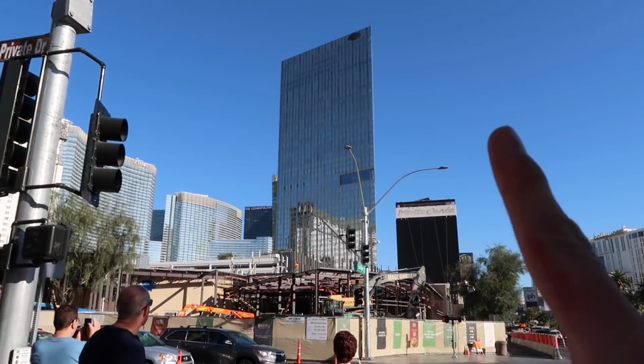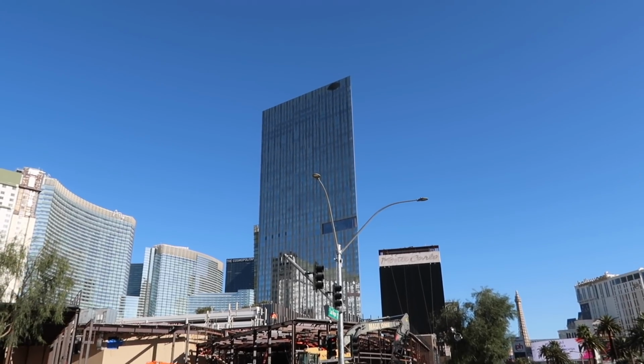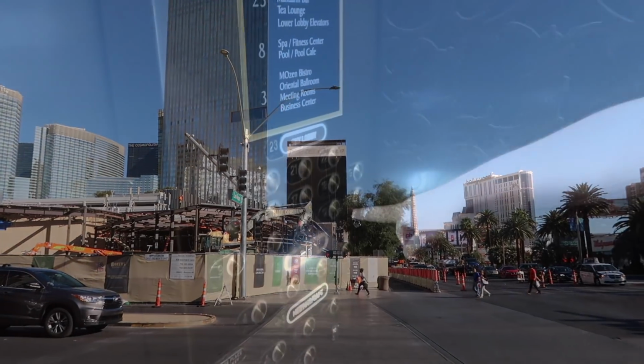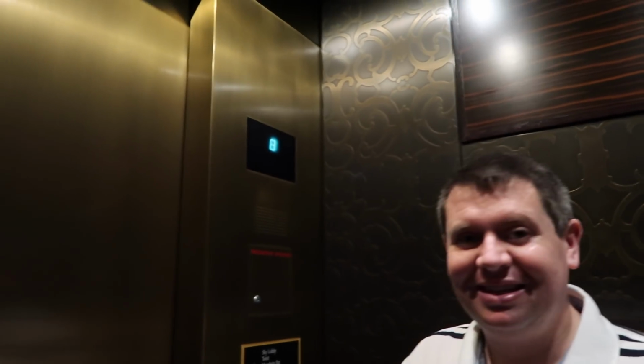There's our hotel right there. Mandarin Oriental. Spa and pool time. We'll film as much as we can, but obviously it's a bit frowned upon to film when people are in the pool and spa. But we'll do the best we can.